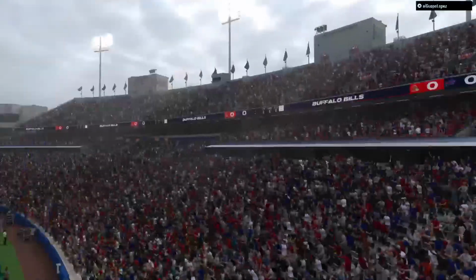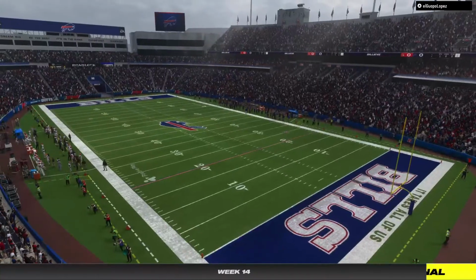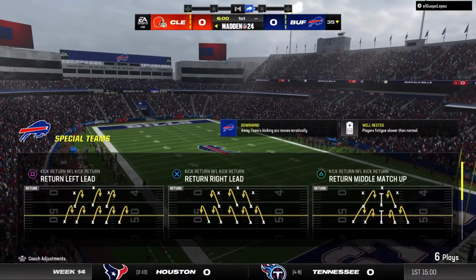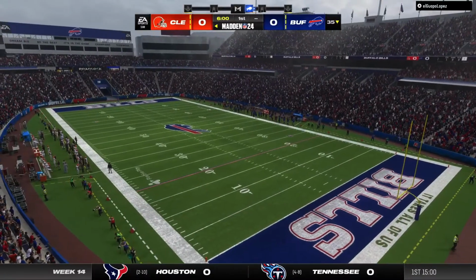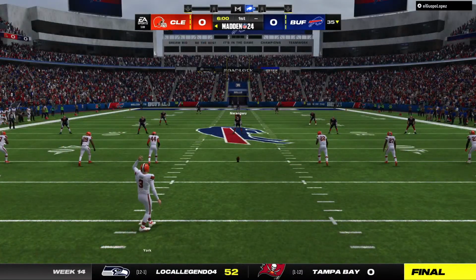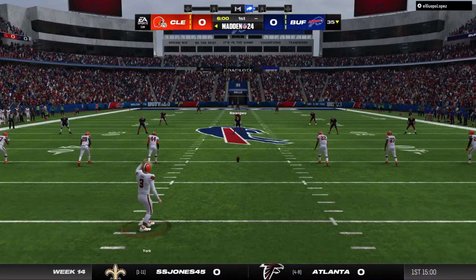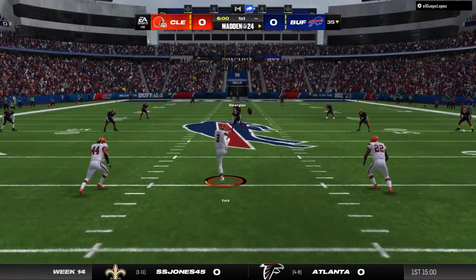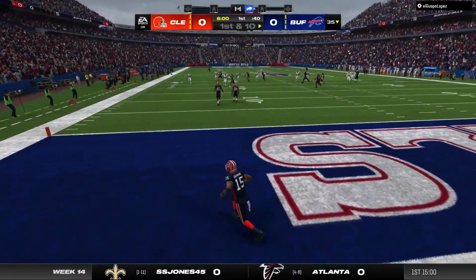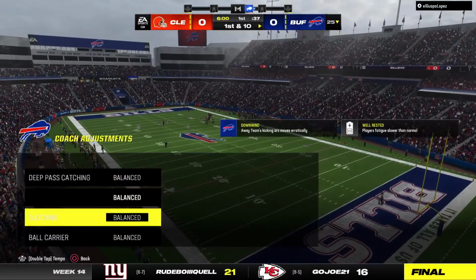Winter is just around the corner as you get a look at Highmark Stadium just south of Buffalo, New York. Today it's a Week 14 matchup that should be a good one, as it'll be the Cleveland Browns taking on the Buffalo Bills. Two teams trying to stake their claim to postseason football. Week 14 of the NFL is underway. And this will go as a touchback, and they will begin things at the 25.